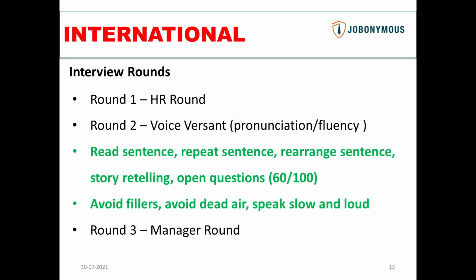The topics they will cover are, firstly you have to read a sentence. So there will be some sentences written and they will ask you to read that sentence. So in that they will check your fluency and pronunciation, and then you will have to repeat the sentence.